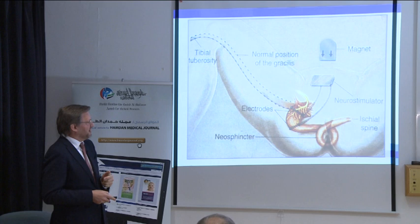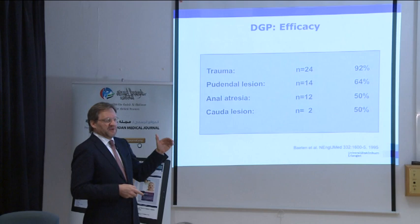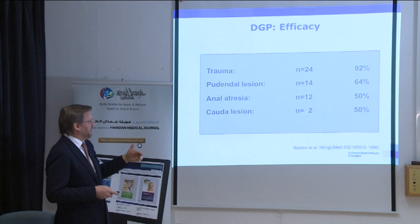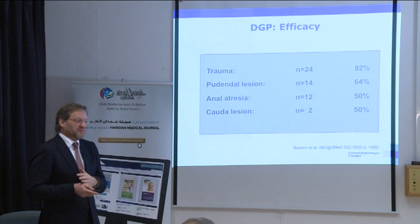How is the outcome? Variable, depending on the indication, depending on the experience of the center. It is not an easy procedure. It's associated with some morbidity. But depending on the underlying condition, the outcome varies. In problems associated with a loss of sensitivity or sensory dysfunction, like cauda equina lesions or after anal atresia, outcome is less favorable. In opposite to that, trauma patients with no loss of sensation, no damage of the rectum, may expect a substantial improvement of symptoms with the dynamic graciloplasty.